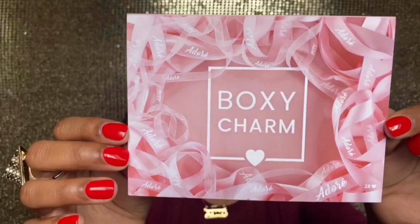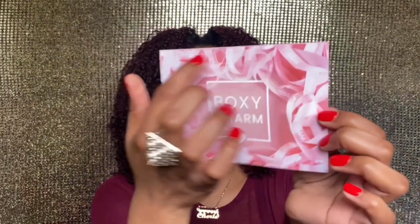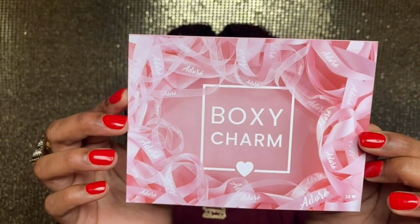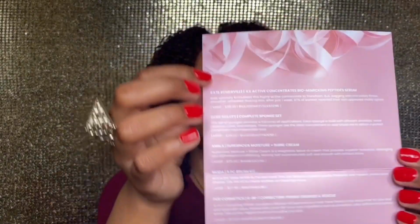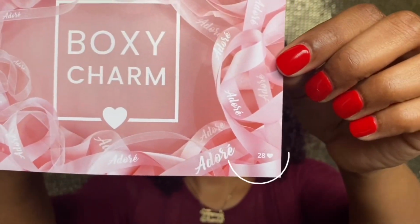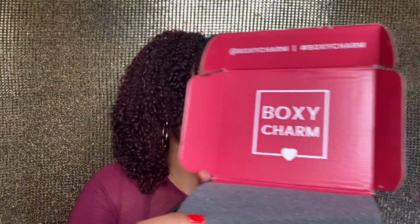Let's break it. Oh, I see something I got that I didn't even want. This is a really beautiful theme card, and the theme is a door, so it has a door written all over it. I'm going to open it up, and as always, there are brief descriptions and the retail value as well. I have variation 28. Of course, the box is still pink on the inside. And then here's just a little brief peek.